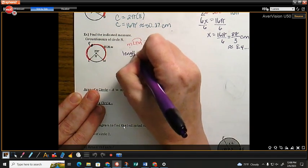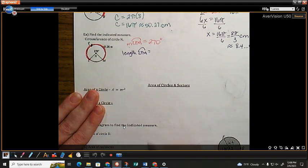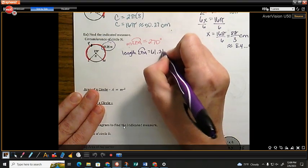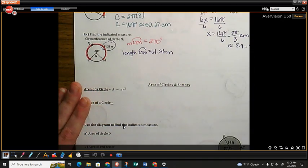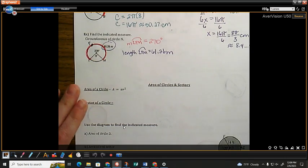Length of arc LPM? No. Yeah. What did they tell me it was? 61.26 meters. Don't leave it naked. What's it want me to find then? Read the words. It wants the whole circumference now. And they didn't tell me the radius. Can you do it? There's 4 parts.